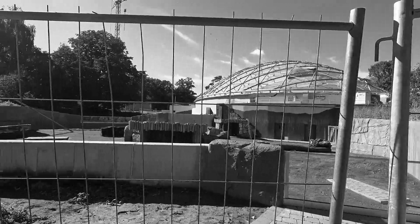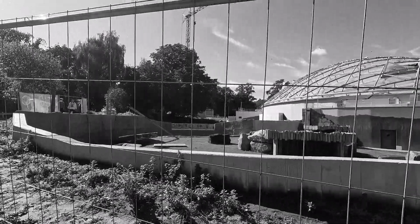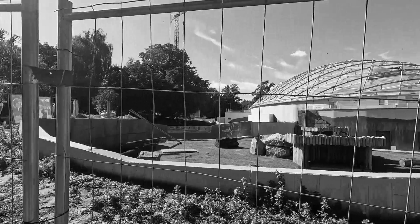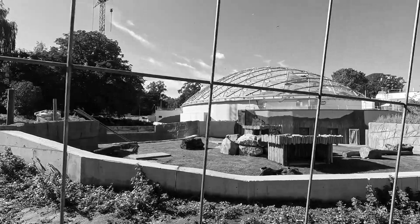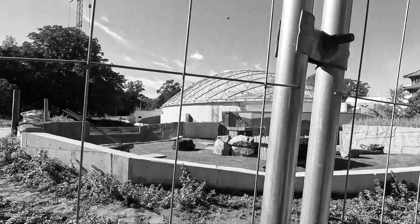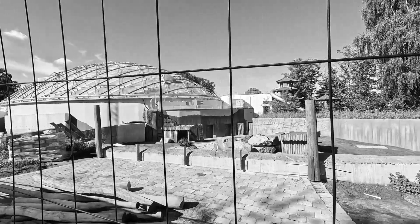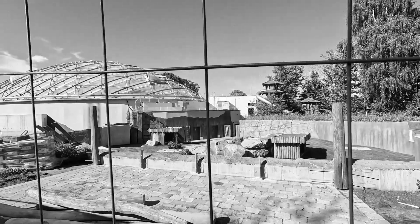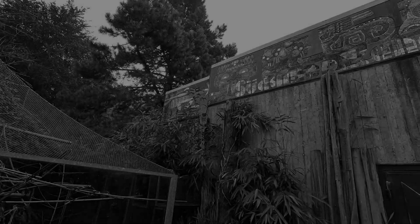But yeah, it's quite a nice enclosure over here. I'm not a huge fan of the kind of steep faux rock walls, but maybe that's something that's still gonna be improved. But even then, it still feels a little bit like a pit enclosure, mostly. But yeah, that's it for Münster. Let's continue to the next zoo, which will be the Zoo of Osnabrück.